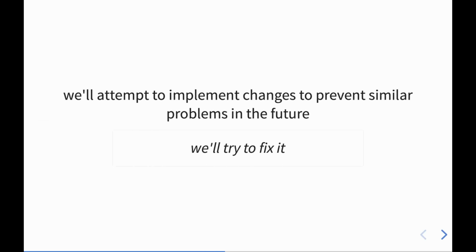I like this one because we are trying to use a lot of words to take away our responsibility. We're talking outside, talking a lot, and we're not saying a lot. We're just using words to divert the attention.